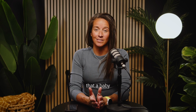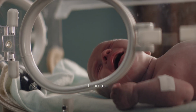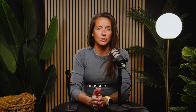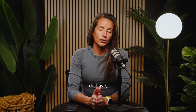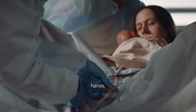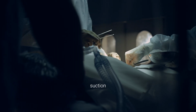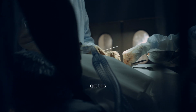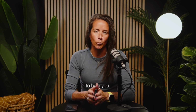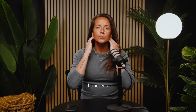But the reality is that a baby has just gone through one of the most traumatic events that they'll ever go through. And that's even if everything went right and there was no assistance and you just went through the vaginal canal and there was no issues. However, most birthing processes do have assisted deliveries where they're using their hands, whether they're using vacuum suction or forceps or something to help get this baby out. Their shoulders got stuck or they're twisted or something that comes out that they need to help you. The thing is that's putting hundreds of pounds of pressure on their spinal cord and their nervous system.